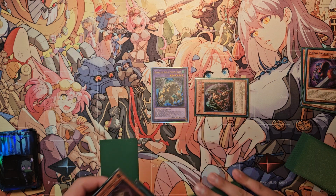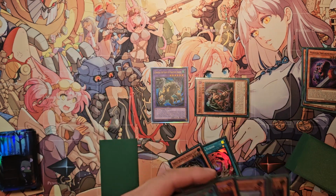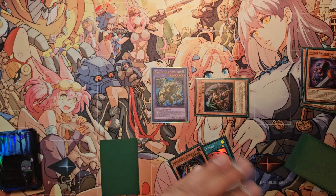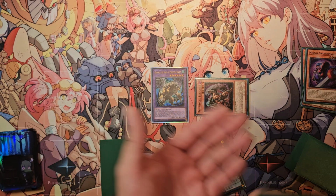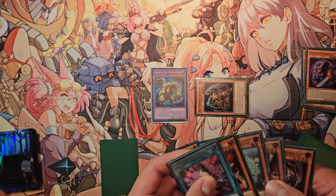Now, like I said, there wasn't any Melfys in that opening hand, but realistically, the Chimera package is strong enough to carry itself, and so is the Melfy package in that regard. Like, you don't need to open Melfys for this deck to be good, just like you don't need to open Chimera stuff for the deck to be good either. Either engine is so strong that it's able to have its own legs, so to speak. But combined is when things get really nutty.